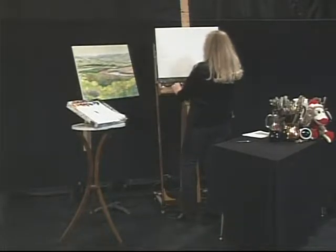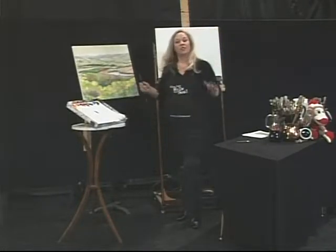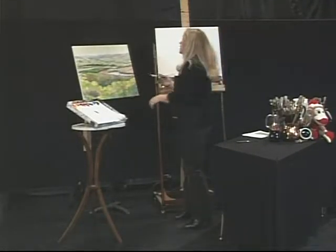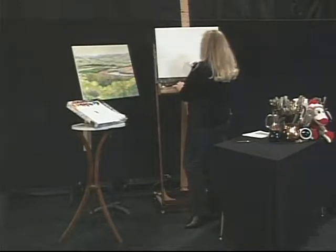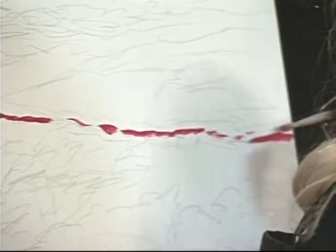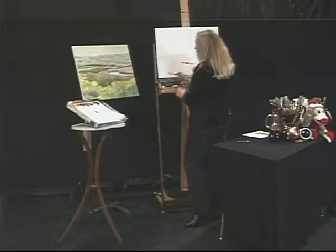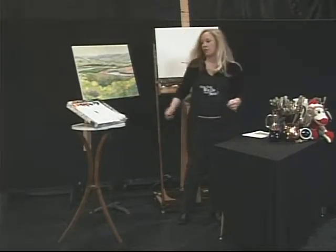All right, so where do I see this river? There's some here. Okay. I could go straight for the red, but then I would lose my place. But I'm going to block in just a little bit of it down at the bottom here. Right there. And where else do I see it? Maybe just in irregular shapes too. I don't want the whole thing to be one straight line.